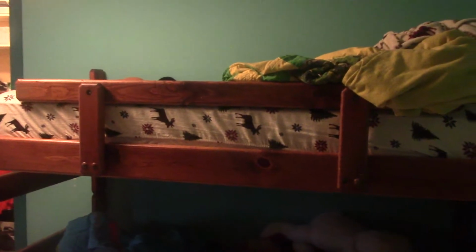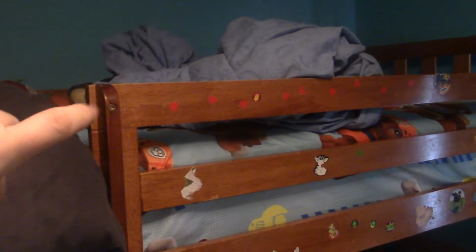Hi friends, I want to show you how we fit four boys in one bedroom. As you can see, it's a fairly small bedroom, but we fit them in here. Our oldest sleeps up here. He's 12. The two-year-old sleeps down here. And on this bunk bed, we have our four-year-old and our five-year-old up top. So that's where the boys sleep.